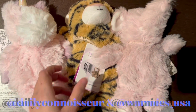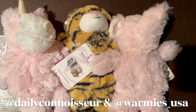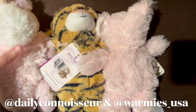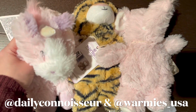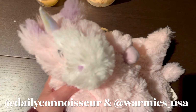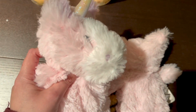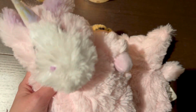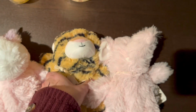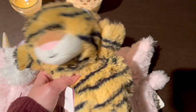Kids, I got these warmies. They came recommended by The Daily Connoisseur, a YouTube channel about living well by Jennifer L. Scott. And they are basically soft toys that you can warm up in a microwave and pop in your bed to warm up with. They double both as kind of a heating pad and as a soft toy, and I thought they were really cute and serve the purpose of keeping us warm in the wintry Midwest.